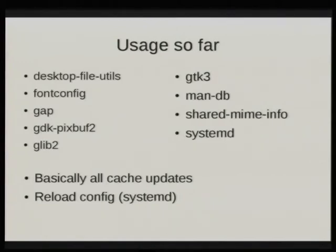And all of those that we have already are basically updating some caches. So they are all very simple. They basically just call whatever cache tool update thing they have and be done with it. With the exception of systemd, which actually reloads the configuration of the systemd modules or whatever they are called. Units. Yes.